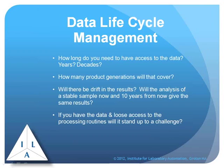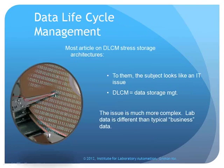This goes back to the asset management idea, making sure you have all the resources there to support and take advantage of the data that you have. To many people, data lifecycle management is a storage management problem. It's an IT issue because that's where most of the discussions take place. It's issues such as changes in hardware, changes in systems, and backup procedures. But laboratories are a lot different than most typical business information places.